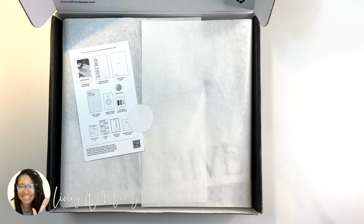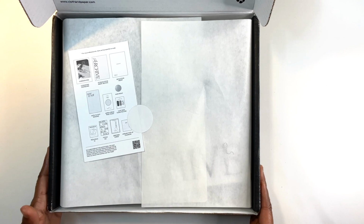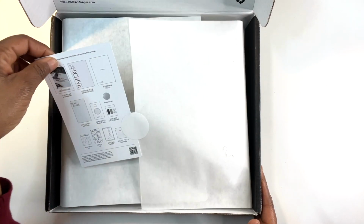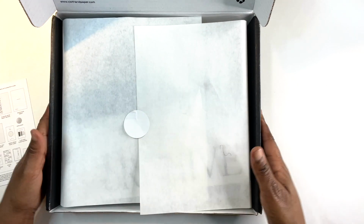So guys, as you can see, my little black box has come in. Every month I wait for it to come in and I'm so excited. I've had it for a couple of days, but it's been such a busy season and I just decided to stop so we could get into it. All right, so if you're interested in seeing what we have in our December Cloth and Paper sub box, just keep watching.